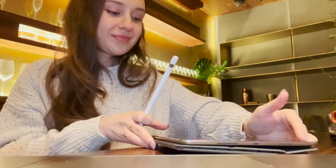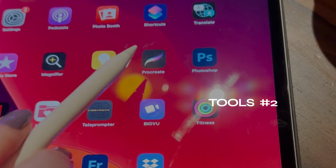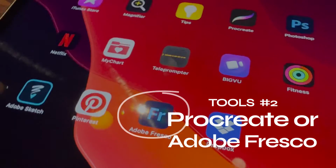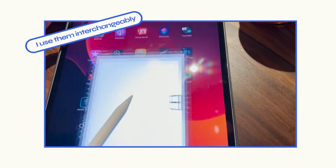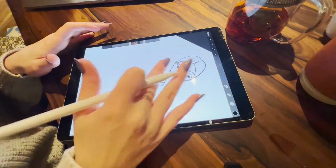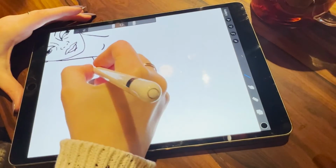Chef's kiss. Okay, that segues into my next favorite illustration tool, or in this case, perhaps I should say tools, plural. So I cannot live without Procreate or Adobe Fresco. Now, the reason why I'm mentioning both is because I use them interchangeably. And for me, someone who is doing something as simple as sketching, they are virtually indistinguishable. I used to solely use Procreate, but then jumped into Fresco for some work that I was doing with Adobe, and I have to say it really measured up in every way.